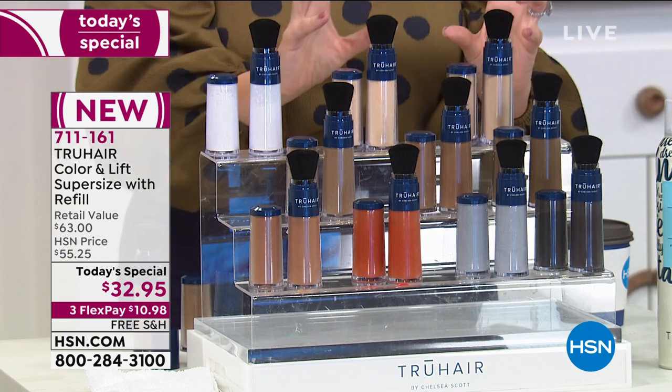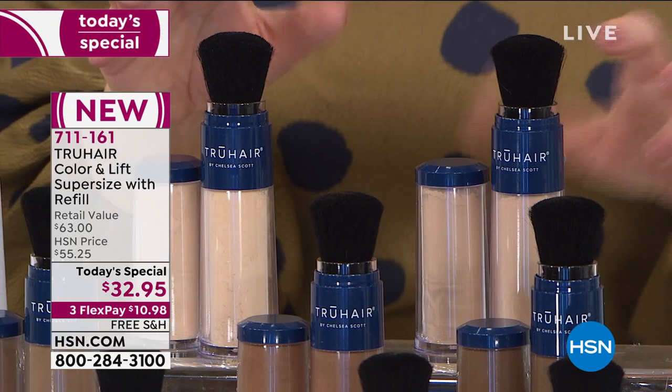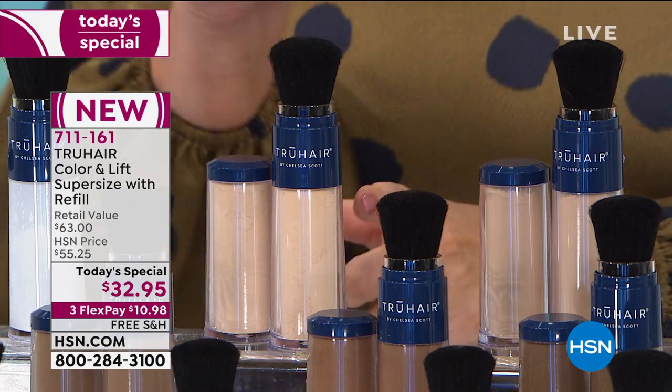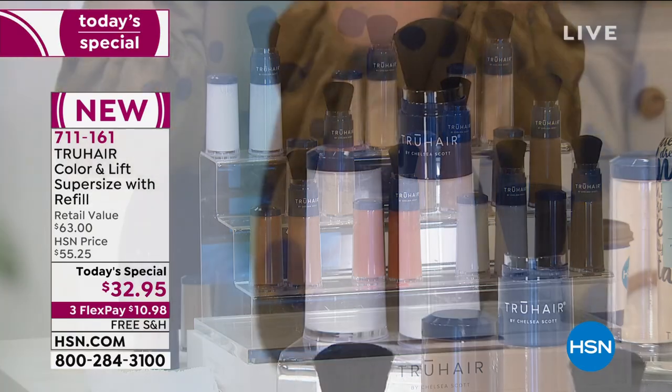Then we're gonna go to the blondes. Brand new is light blonde, but if you've got more gold in your hair, blonde. So if you're golden blonde, order the blonde. If you have more of that platinum-y blonde, go to light blonde. And then we have white, which is also newer in the TRUHAIR collection.